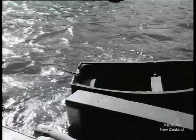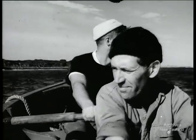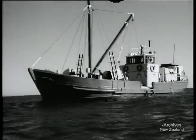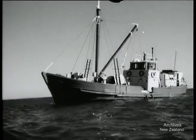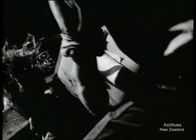There's no light on Little Barrier, but a keeper and his family live there to protect the birds, and Hauraki is their only contact with the outside world. This away-from-it-all life is grand when supplies arrive in calm weather, but a little uncomfortable when there's a sea running.